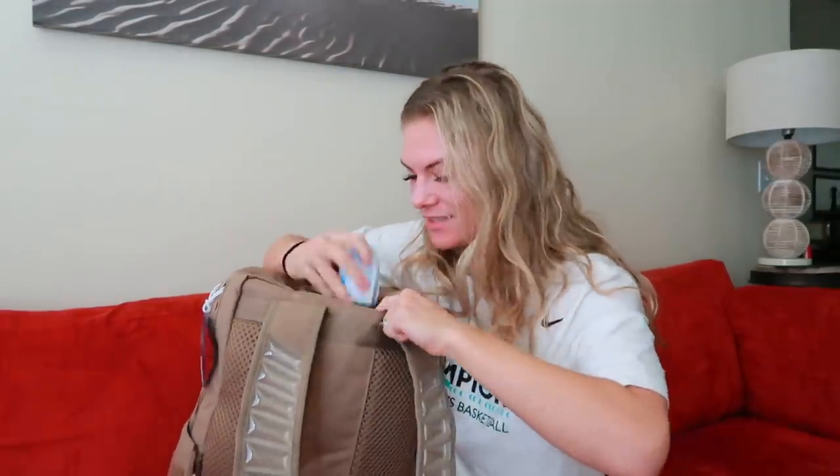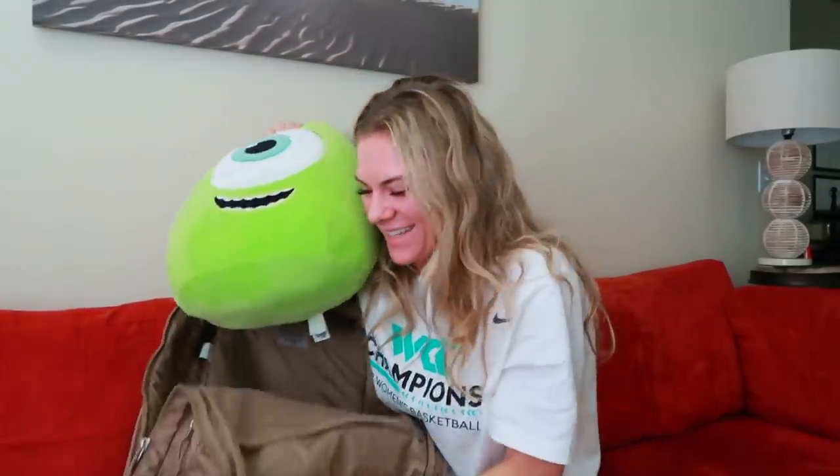In this pocket, I usually carry my AirPods, plane ticket, some per diem, or how did I say it? I say it wrong. Per diem sanitation wipes from the airplane. Now onto my big pocket of this bag. The first thing that pops out is Mike!